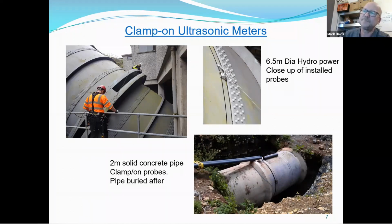The picture on the bottom, you can see, is a buried solid concrete water pipe. This pipe is full. It's used for supplying water to a very large city. And we are measuring that flow without breaking into the pipe using clamp-on ultrasonic probes. After the probes were installed, the entire pipe was buried again.